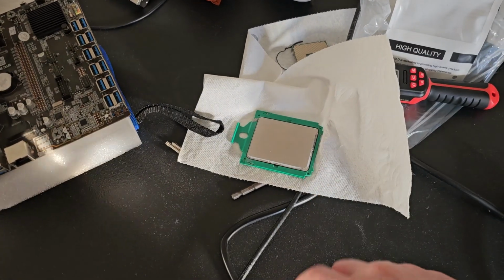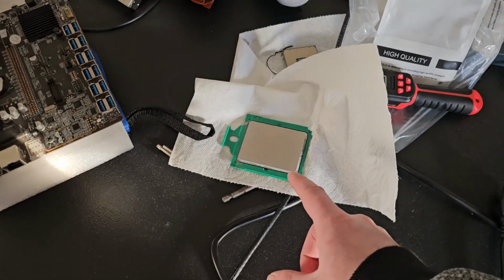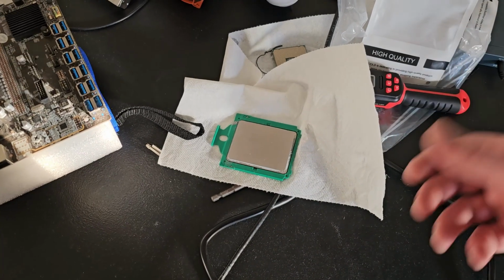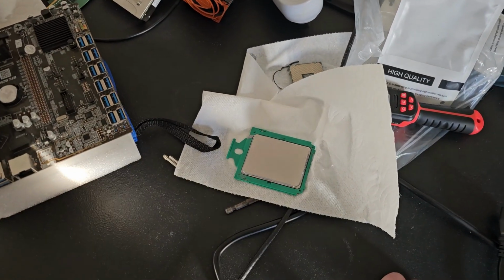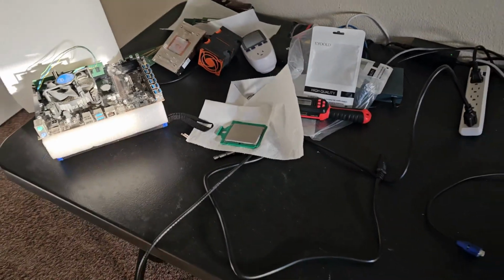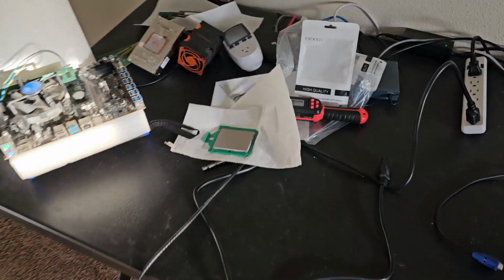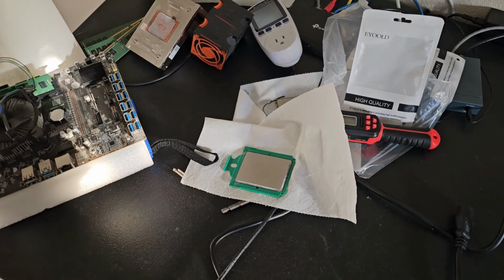I retorqued it, reseated it, tried different slots, and the problem followed this CPU, while the other 7742 would boot every single time. So now I have a spare 7742 that doesn't work, that's only 2 months old, and a pile of RAM. So that is issue number 1, and that is my first failed part that I haven't been able to get fixed.